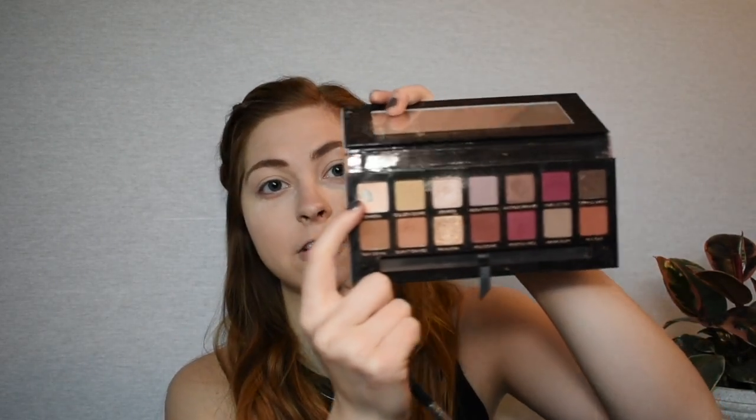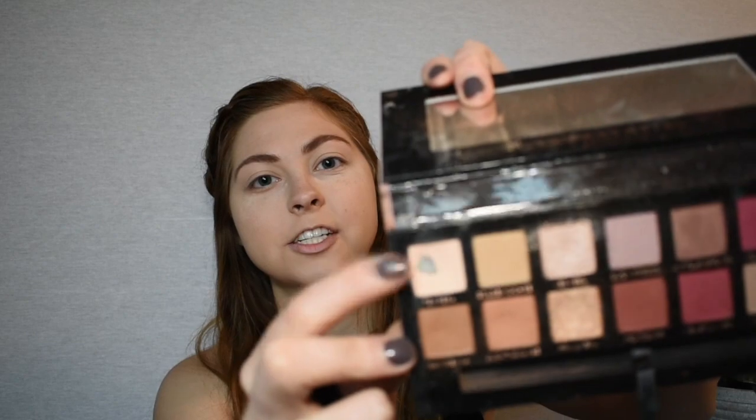Again, I'm going into the Anastasia Beverly Hills palette. I love this one because it's got all of my favorite colors. I'm going to do this shade right here. Again, I have warm skin tones, so I tend to gravitate to warm colors, and today there's going to be a lot of warm colors.